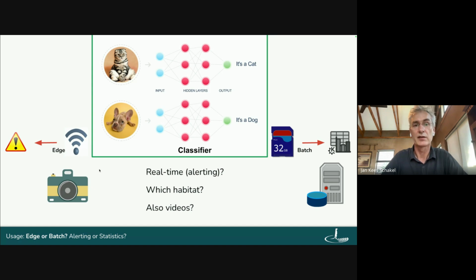But also here, again, which habitat will you also require videos? Because sometimes it's very helpful, especially if you talk about coaching, for example. If you have a short video, you see a lot more than if it's just a photo. But of course, it's also taking more bandwidth, so more expensive to transmit. Those are important considerations. If you do not require real time, then why bother?